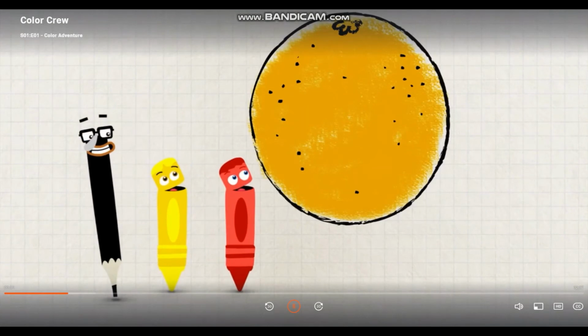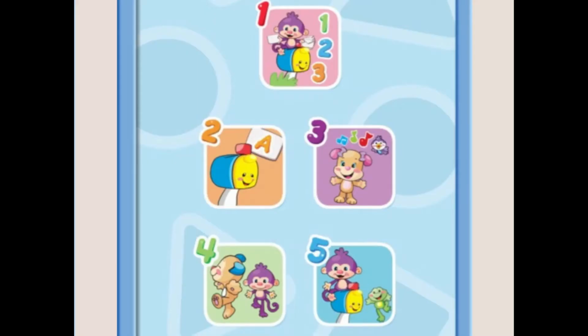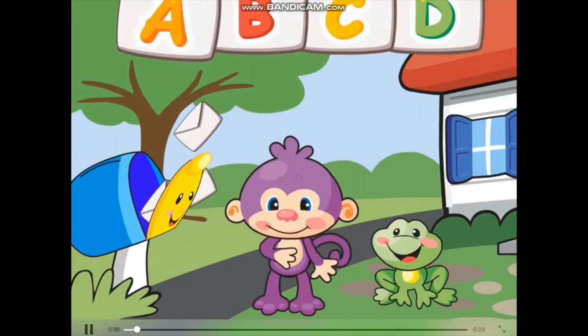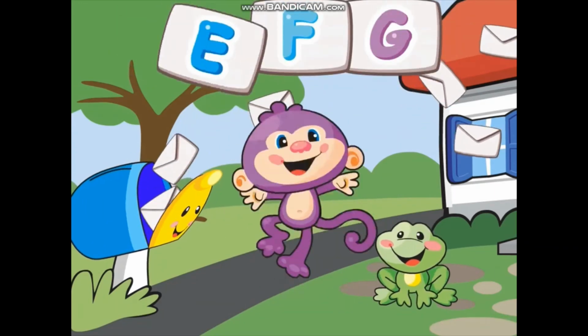Red and yellow make orange. And my book, Amazing Outer Space, equals 4 books. A, B, C, D, E, F, G.